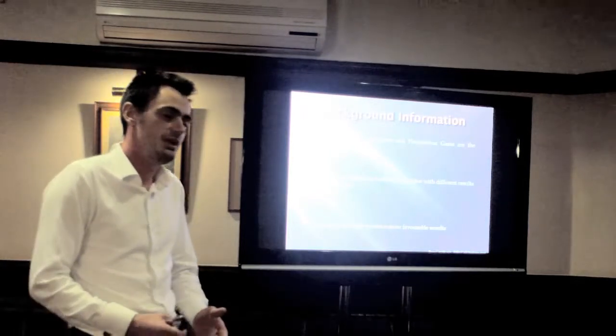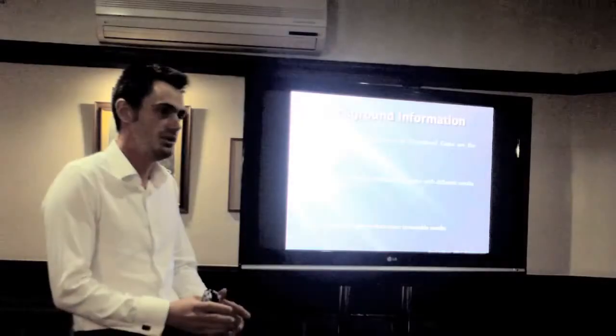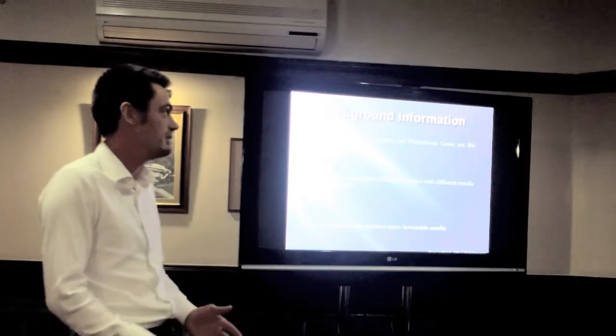What I want to do is see whether any grip produces better results through the game, just by looking at actual face rotation through the impact position.